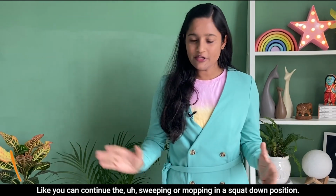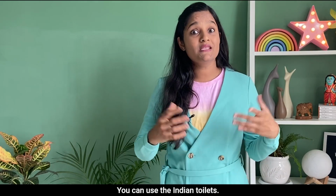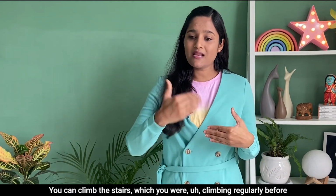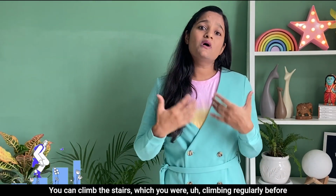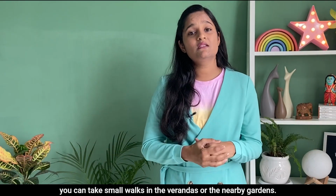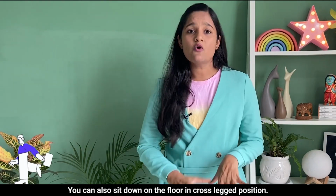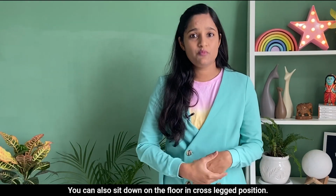Like you can continue the sweeping or mopping in a squat down position. You can use the Indian toilets. You can climb the stairs which you were climbing regularly before. You can take small walks in the verandas or the nearby gardens. You can also sit down on the floor in crossed leg position.